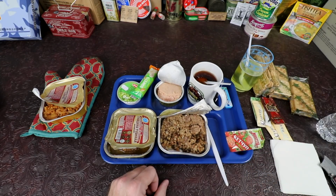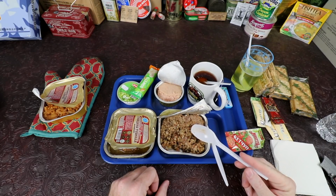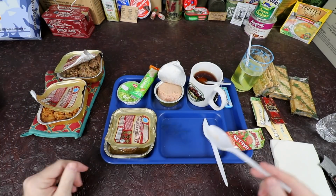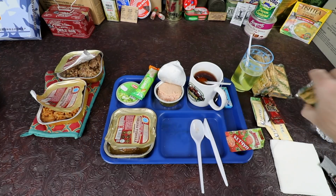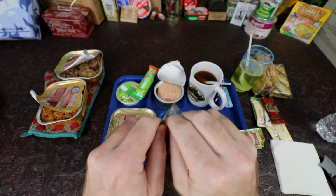Let's try it with the kasha. Boys, that's some good kasha. That's probably the best I've ever had. That is absolutely a winner there. Let's go ahead and move over to some crackers. We're gonna do this spread, apple jam as you will.